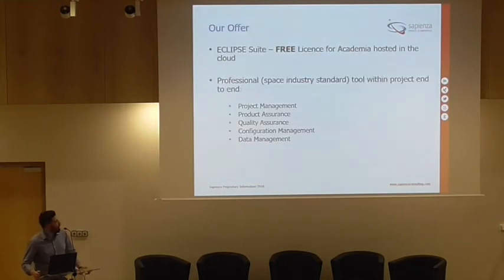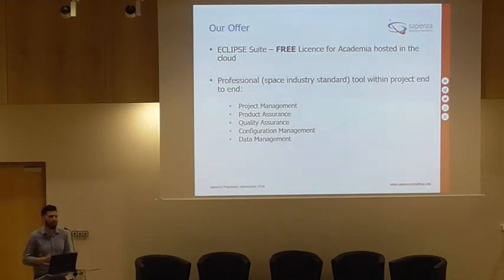So what we actually offer is a free license for academia to use ECLIPSE. You can use DAB. You can also use other modules. It's up to you. Up to 100 users per project. You get your own hosted environment in the cloud, servers. The modules could be quite expensive, so we want to offer this for free for universities and academia institutions.